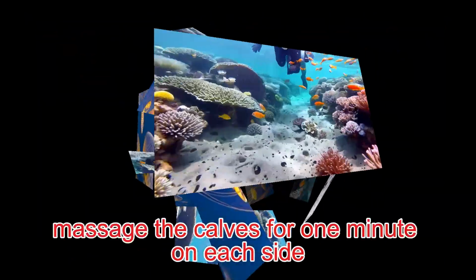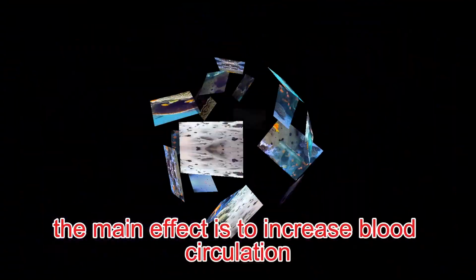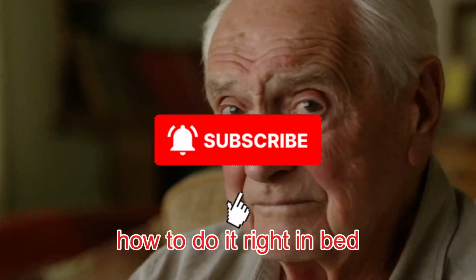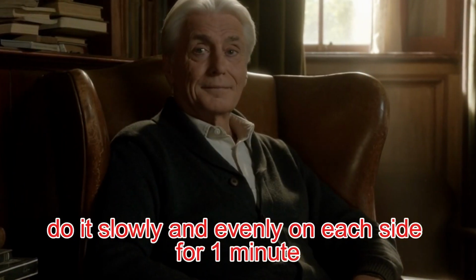1. Massage the calves for 1 minute on each side. The main effect is to increase blood circulation, warm up the muscles, reduce numbness, and reduce morning cramps. How to do it right in bed: use both hands to stroke from the ankles up to the calves, doing it slowly and evenly on each side for 1 minute.